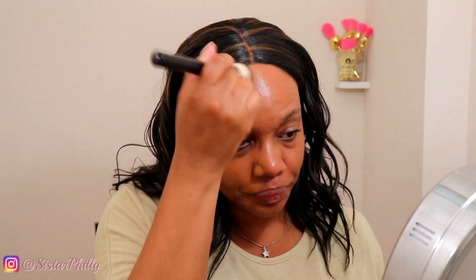So far I do really like this. And it's actually giving me a little bit more coverage than this, and that would make sense just because this one is a bit more dense. But I do like it so far. All right, I'm going to quickly do the other side of my face.